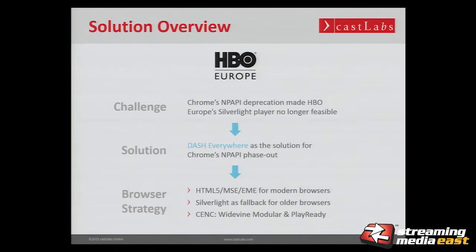And that means they did not have to change anything with their content. So they could just use the existing content library, which is all original smooth streaming format, and which was used previously with PlayReady. And by implementing our player, they did not have to change anything on the back end, but they could just replace the player and then play back that smooth streaming content in the browser in Chrome using HTML5 and the encrypted media extensions together with Widevine Modular as DRM.